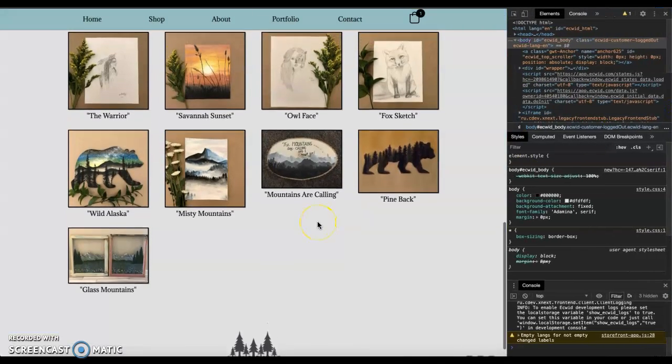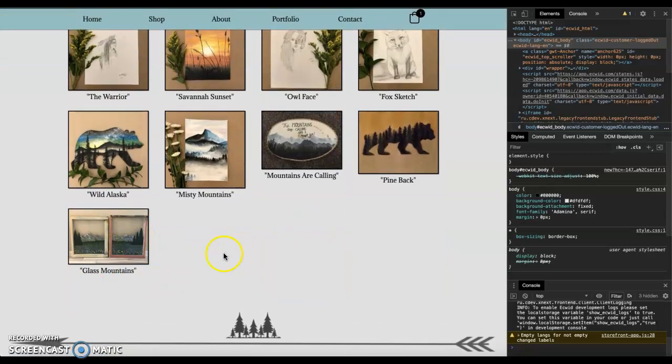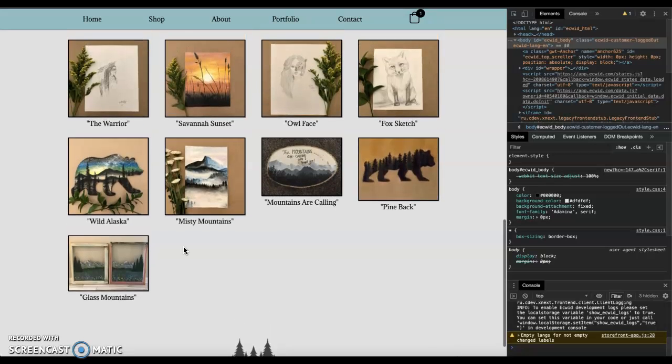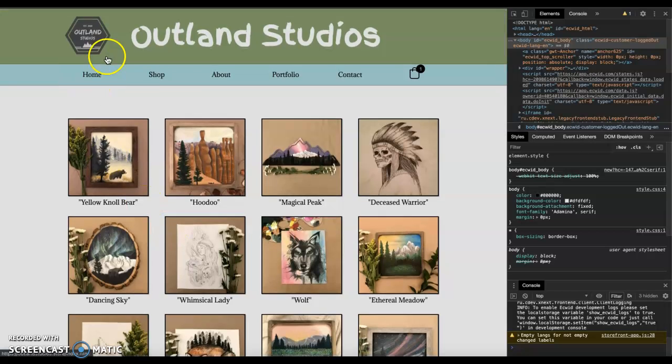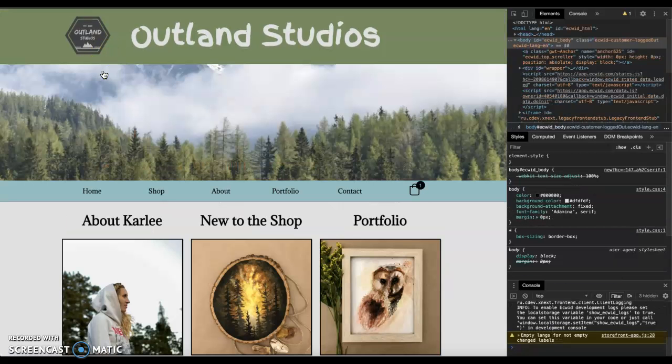We did try centering these tall pictures. We felt like it looked better with it all left justified. So that's what we did there. Let's see what else.